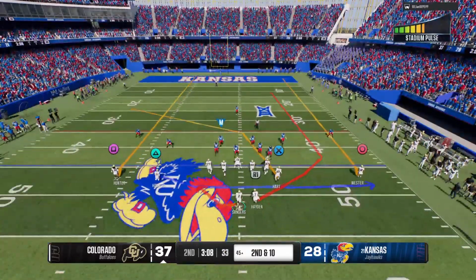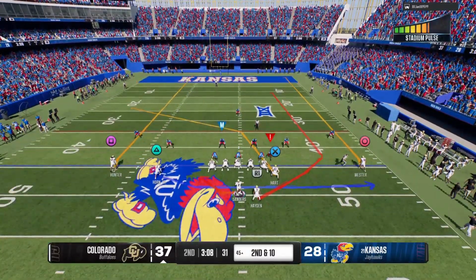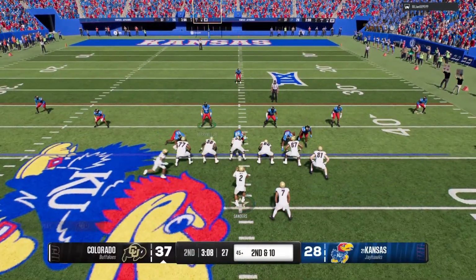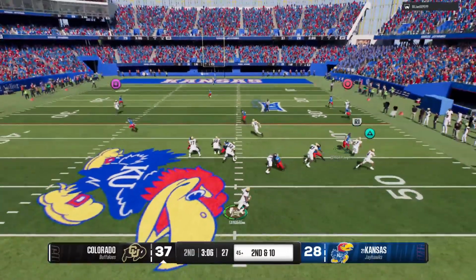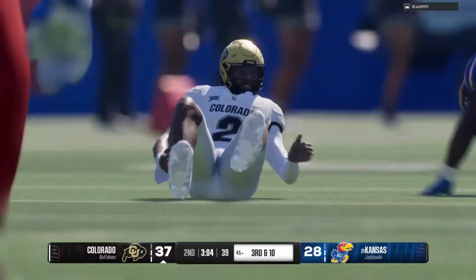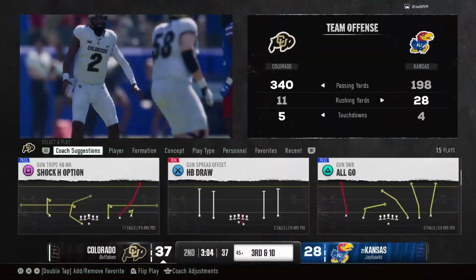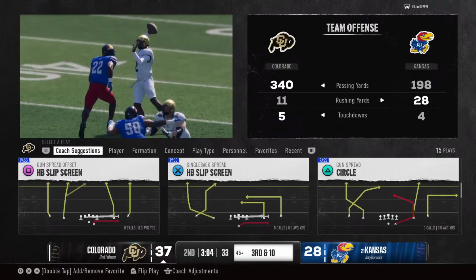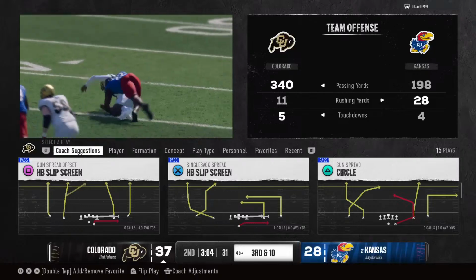Let's see what they've got on second down. Motion from the offense. Back to the air one more time. And he got smacked just as he released the pass. It's incomplete. This QB has been so comfortable all day long. Obviously having a ton of success.